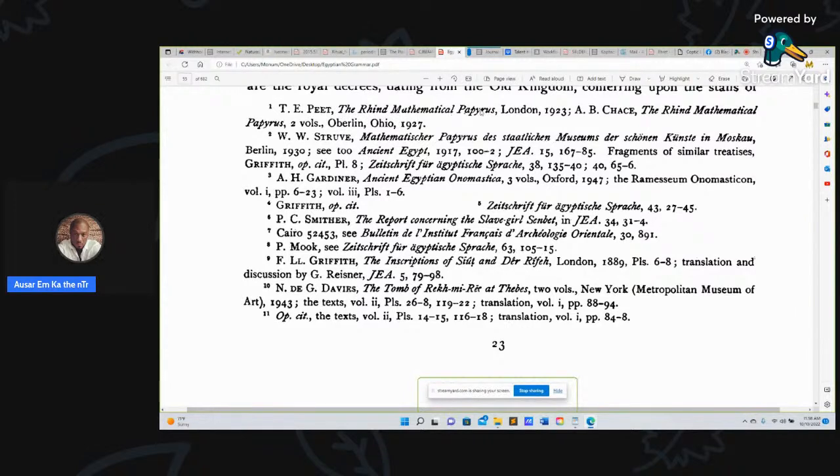T.E.P., The Rhind Mathematical Papyrus, London. A.B. Chace, The Rhind Mathematical Papyrus, 2 volumes, Oberlin, Ohio. W.W. Struve, Mathematischer Papyrus des Staatlichen Museums der Schönen Künste in Moskau. So it's in Moscow. They say Berlin, 1930s, when it's published. So C2, Ancient Egypt, 1917, 102, JEA, 15. Fragments of Similar Treaties, Griffith. Alan H. Gardiner, Ancient Egyptian Onomastica, 3 volumes. Ramesseum Onomastica.